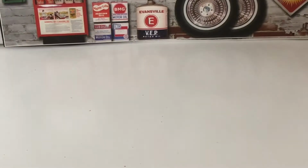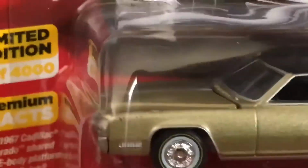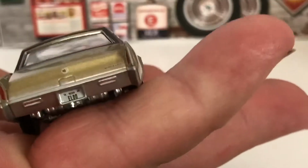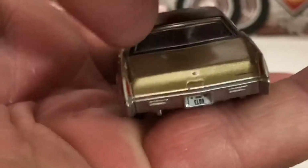This is just mainly some of my collection. I just felt like putting it up. I got this Cadillac El Dorado last week. You can see that it says Eldo on the plate. It's gold.